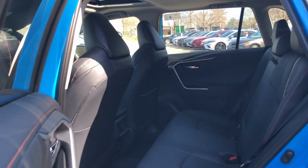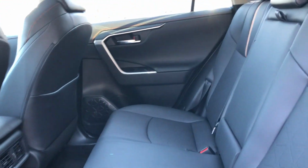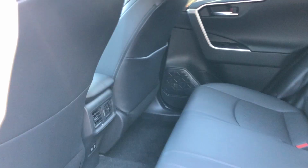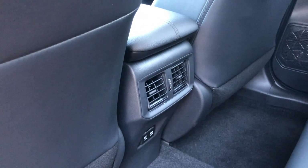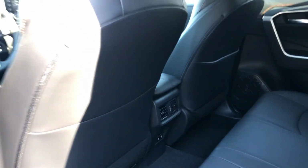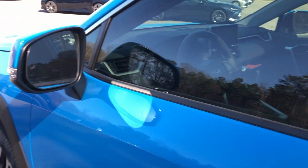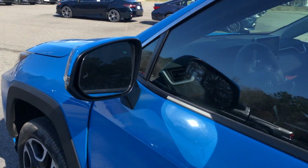Just a quick scan of the interior features. Everyone likes that. It's got the black and orange accented Softex material, standard rear air vents, 2 USB ports in the back as well as 3 in the front. So 5 total USB ports. Everyone wants the tech. Standard blind spot.